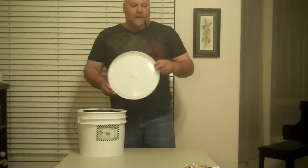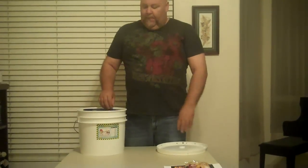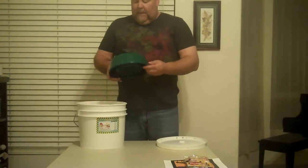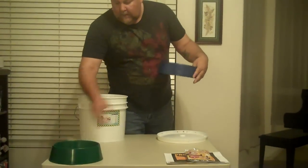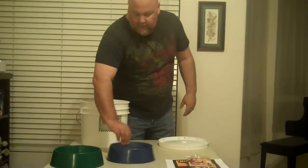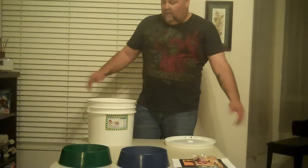This is our 72-hour pet preparedness kit. Now Teddy, he's only a little 30-pound dog. We've got a couple bigger ones, so they require a lot of water and a good amount of food. These kits are good for dogs of all sizes.